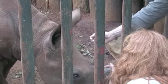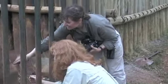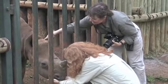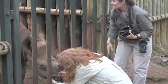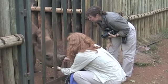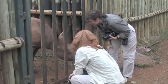You guys want to get in there? Ellen, you want to get in there? Look at the big guys. You sure you don't want to get in there? It'd be a great picture.